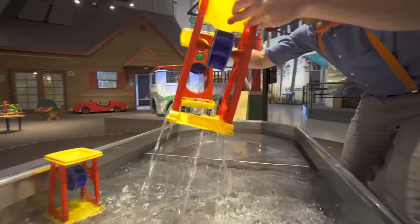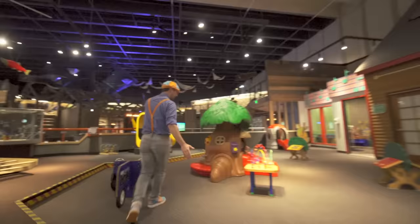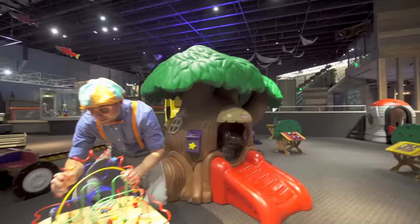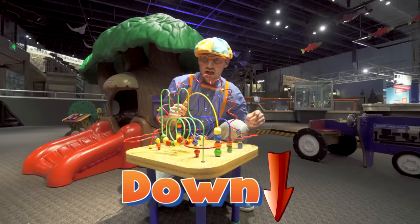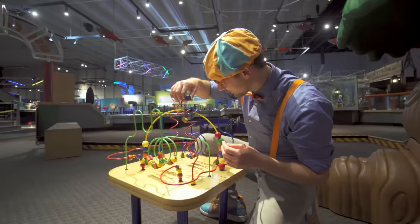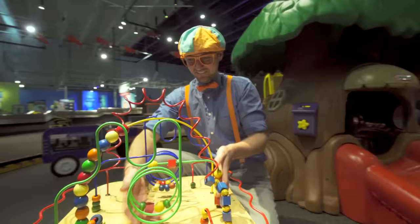Whoa! Okay, look in there. Let's go. Woo. Welcome! Come on in! Hey, look! It's a little tree house. Here I go! Hello! Whoa! It's a bunch of spirals, ups, downs, lefts, and rights. Here we go. Whee! Whoa! Woo! These are so much fun.